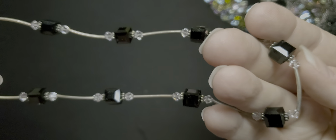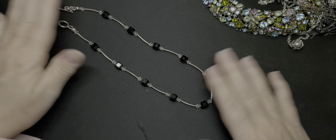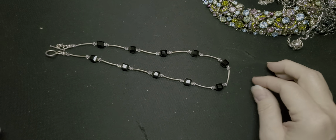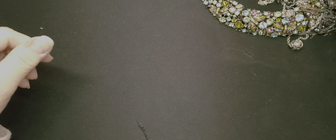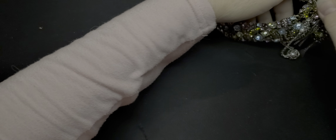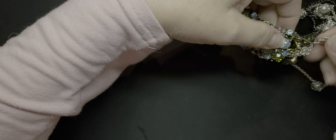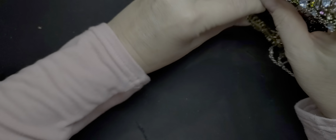Nice and sparkly. You know what? This would be good for dark academia. This will be a nice piece for somebody. Okay. And a little bit caught up. Here, hold on. Oh, dear. Oh dear. Okay, there we go.